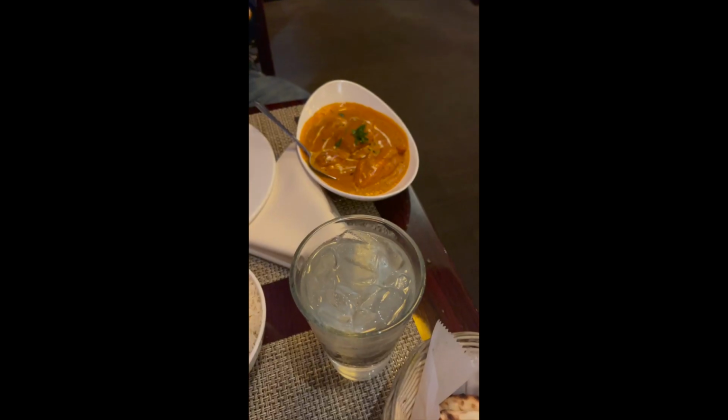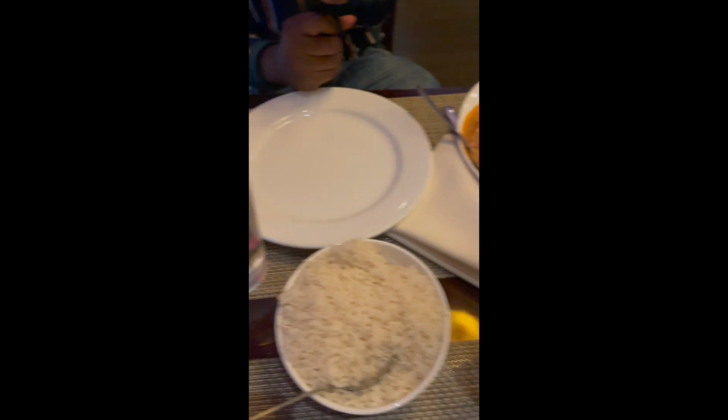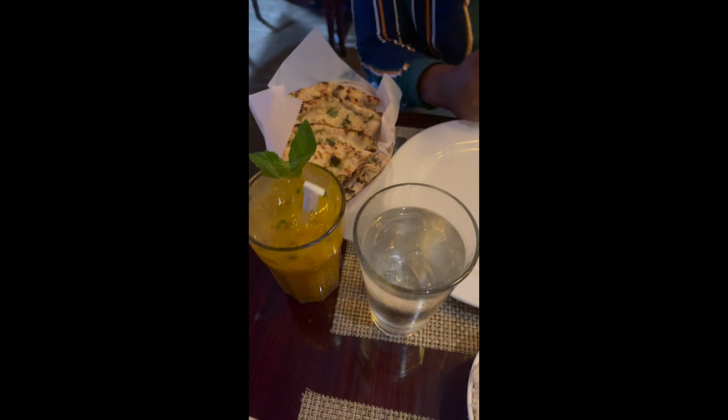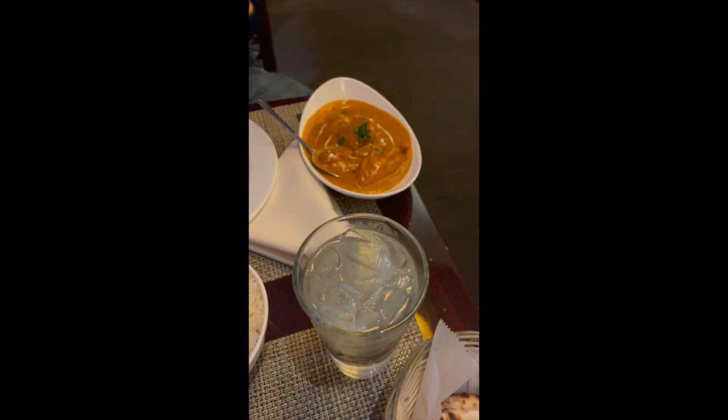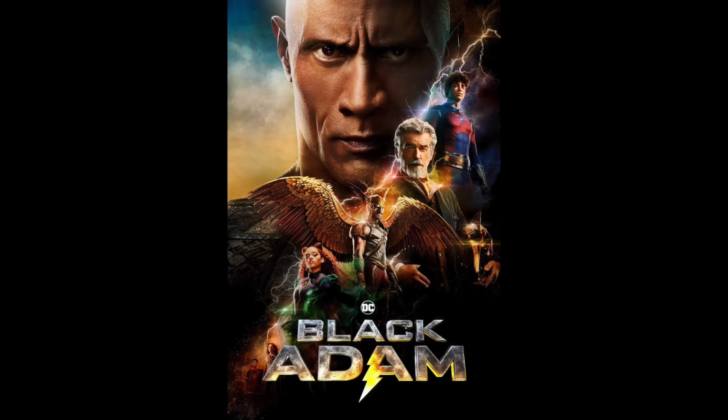It's okay. I prefer butter chicken over this. Yeah, it's okay. We couldn't even eat all of the food because it was so much, so we got some to-go boxes. But before we left that area, there is a cinema on the same mall as the Indian restaurant, so we went there and we watched Black Adam. It was a pretty decent movie, you know, so you guys should check it out if it's something that you're into.